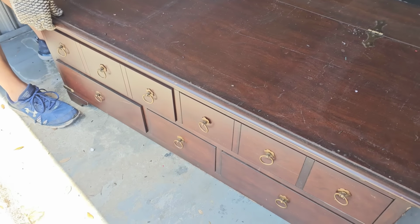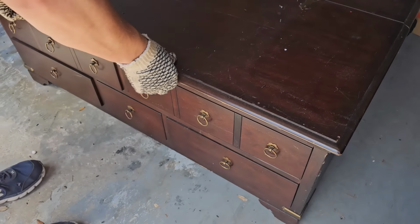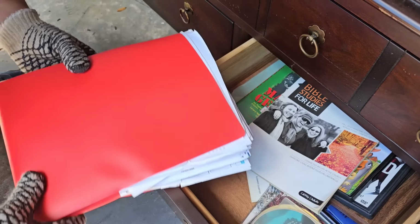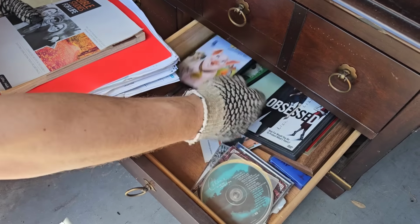This one even be on wheels. See if, does this pull out? Oh, this doesn't go up. Okay. I see now. Oh, my goodness. Yeah, that's what it is. It's drawers. What do we got? We got DVDs. Charlotte's Web.